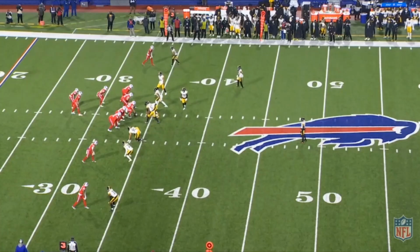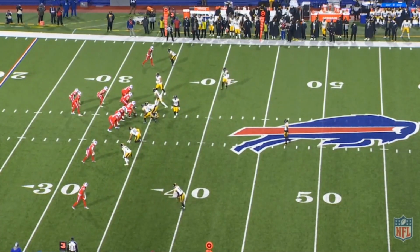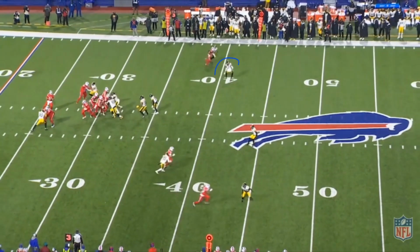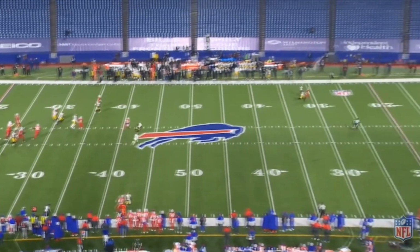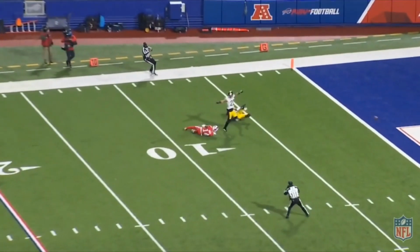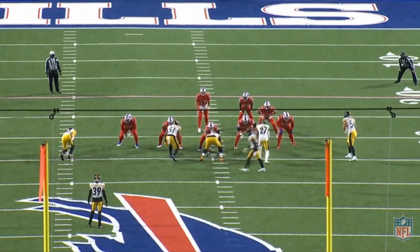First rep, we got a man coverage, and actually it's double coverage against Stephon Diggs here at the top. Steven Nelson knows this, so he wants to get a little bit of physicality in on him. He wants to get his hands on him to begin with, and then he wants to relate outside because he has the help to the inside. Stephon gets a little bit of separation here, a little bit underthrown here from Josh Allen. But Steven ultimately recovers, is in okay position, although Stephon got a step on him.